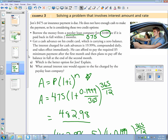Okay? A good thing when you tackle any question is to find a question similar in the examples. There's 6 really great examples in your textbook. Each show a different type of problem. So at the very top it says, this is solving a problem that involves interest, amount, and rate. So look at the question you're doing. What does it require you to do?